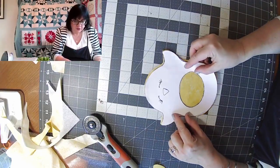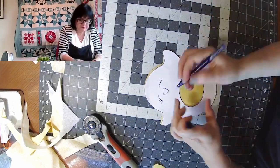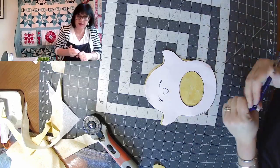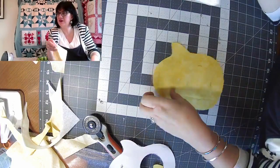What we want to do first of all is just line that back up and just mark round that centre bit there, okay? And then we need a little bit of spare fabric.